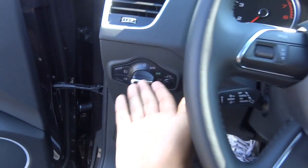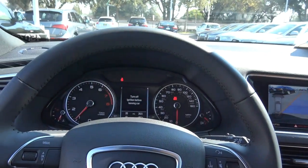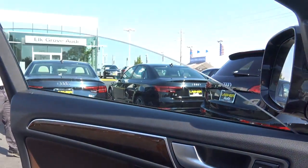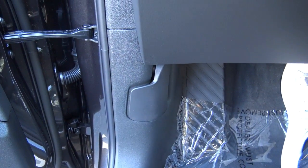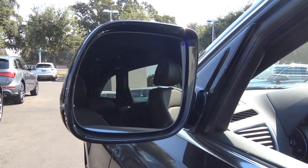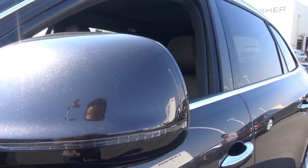Let's go ahead and turn on the lights. And then the hazards. Automatic driver's side window. Let's go ahead and check out the exterior of the vehicle. Pop the hood and check out the engine bay. Heated exterior mirrors with LED turn signal indicators. And you also do have blind spot detection.